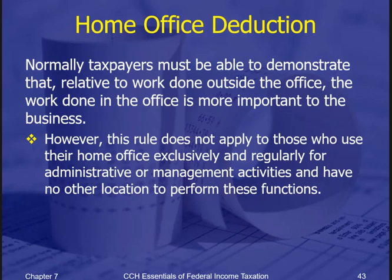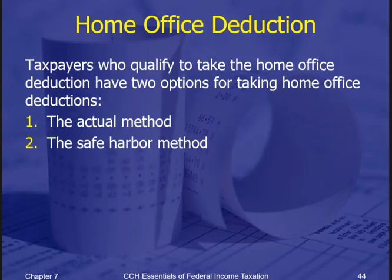So if you send bills, even though you never meet with a customer, or say you always meet with customers at their place of business, but you don't have any office at any of their places of business, so you have to have some place at home to do your record keeping and to send out bills, that sort of thing. That is sufficient to qualify for the home office deduction as long as it is regular and exclusive.